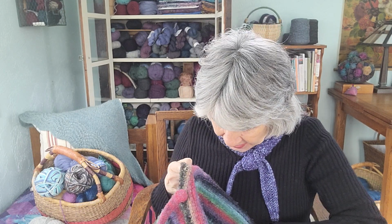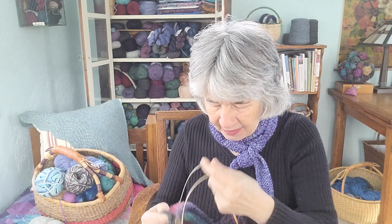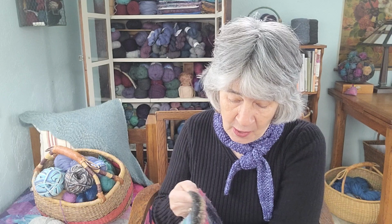So I did a little swatch and it looks like, I'm on size 6 needles and I'm coming out with something like 4 stitches to an inch, maybe 4.5 to an inch. So I'm looking for patterns that'll work. And the Burgos vest is a possibility.